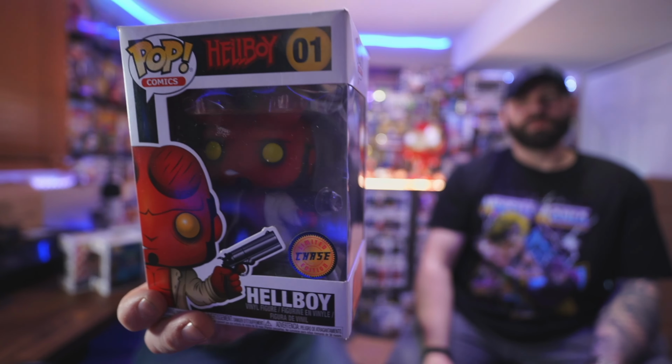I don't even know what I'm trying to say. The box of damage. Hellboy, the Chase, is coming in at $42. So that's not bad. That's a cool pop anyway. I like that. $42, not bad.